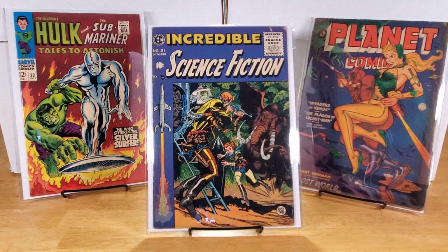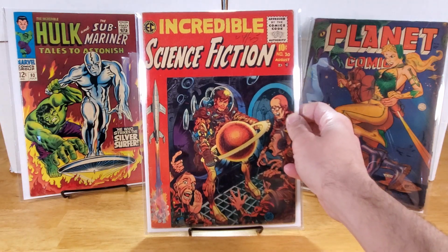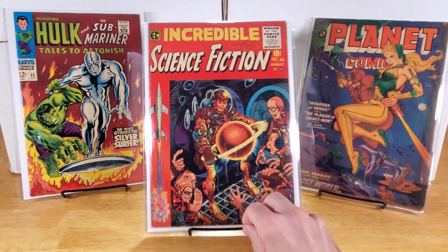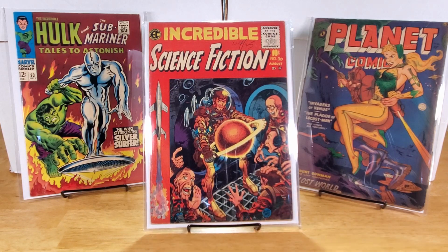Issue number 31. Again, these are all from 55. All Jack Davis covers. And then the one that I immediately recognized, I love this cover. I don't know what it is about it. Beautiful red cover. Issue number 30. So the first issue of the series here. So this is the first book after the CCA. First sci-fi book anyways. Issue number 30, again, Jack Davis from 1955.